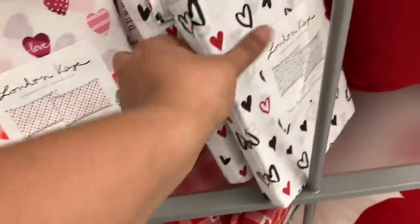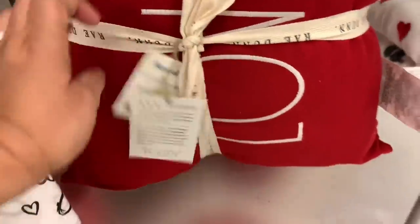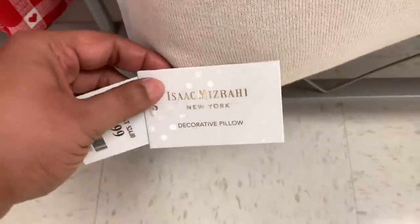Now here are some pillowcases. I was like, oh, okay, pillowcases, sure, why not? Very cute. $24.99 for these throw pillows. Again, Ray Dunn, I know you see it. And it says love always. Like one says love, the other one says always. I actually love that set. So, like, I love that it says that.